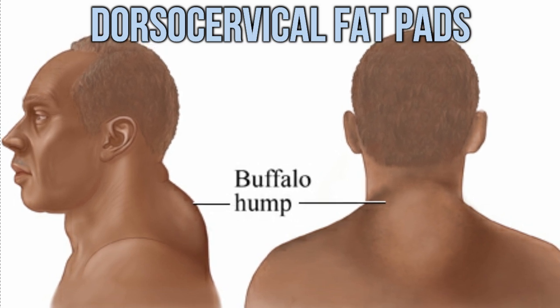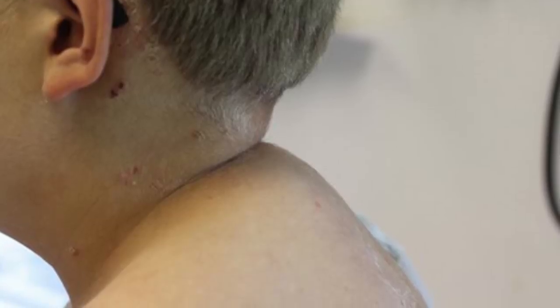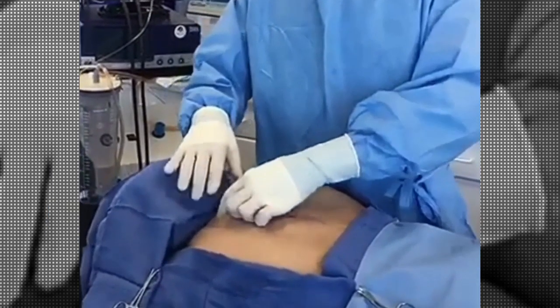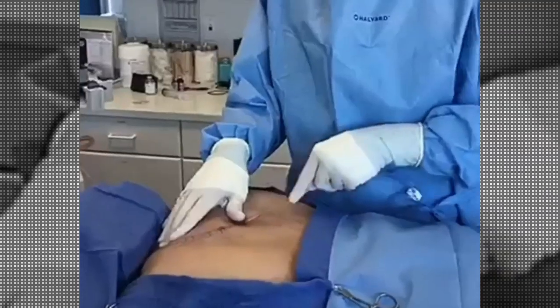A dorsocervical fat pad is an accumulation of fat on the back of the neck between the shoulders. A dorsocervical fat pad may be due to the use of some antiretroviral drugs used to treat HIV. They're also a result of obesity, and frankly, sometimes people just grow fatty tumors without explanation.